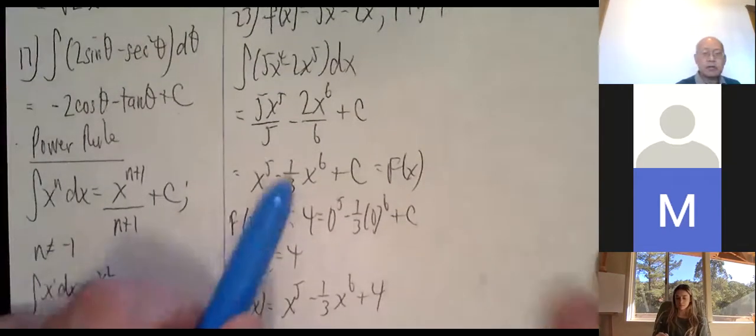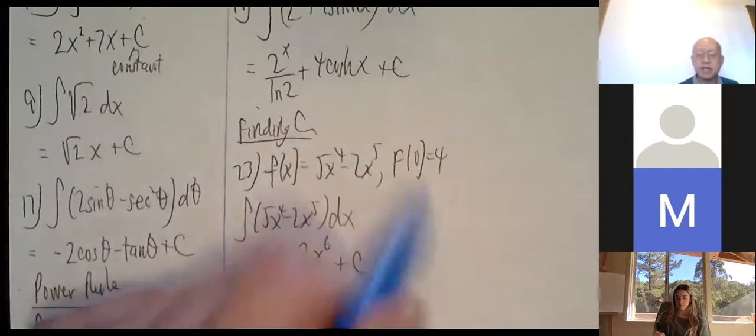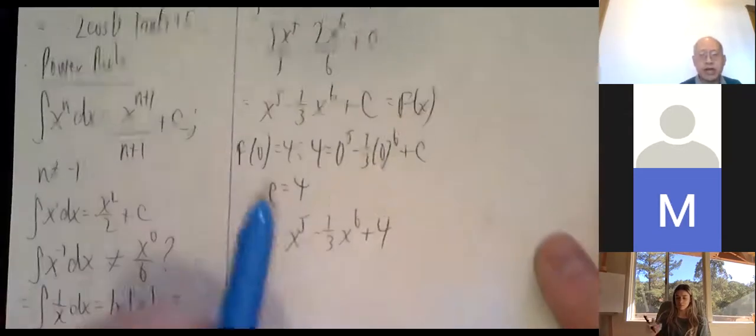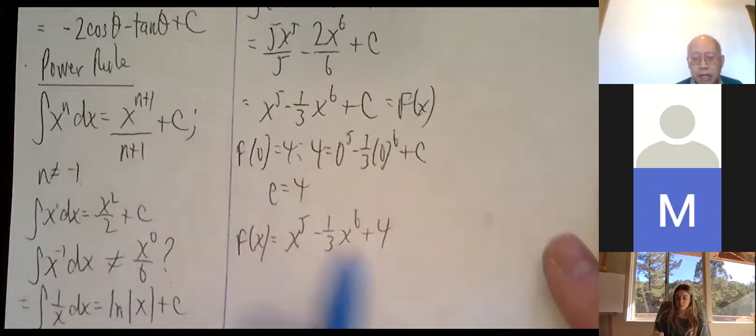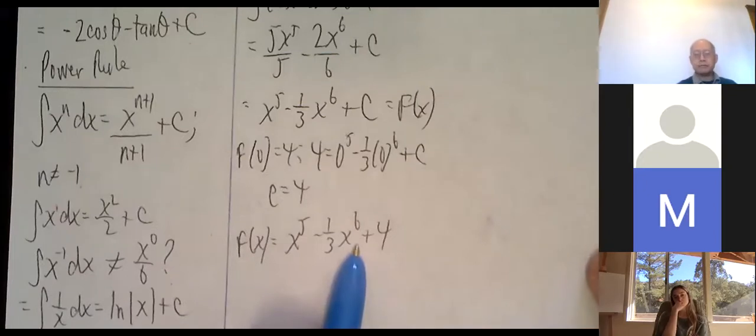So my final answer this time isn't plus C. I was able to find C. So here's examples where you have to find the C. If they say something like f of 0 equals 4, that enables you to find the C value. So my final answer isn't blah, blah, blah plus C. My final answer is this: x to the fifth minus 1 third x to the sixth plus 4, which isn't infinitely many solutions. It's only one solution with two properties.